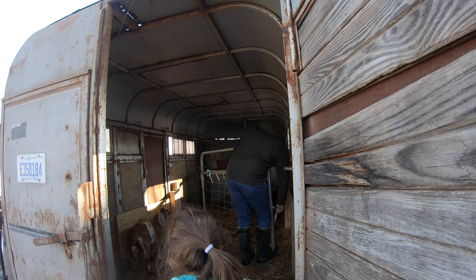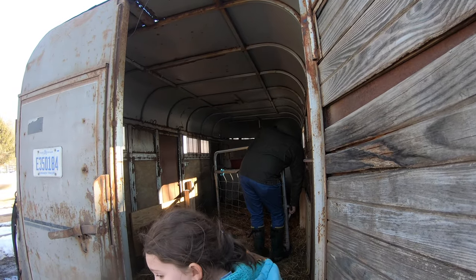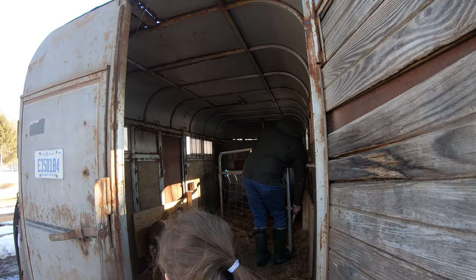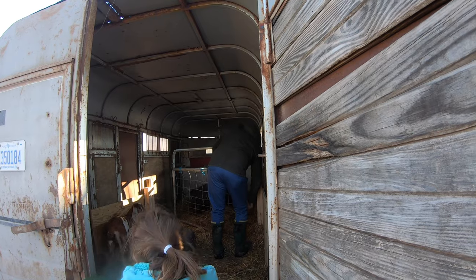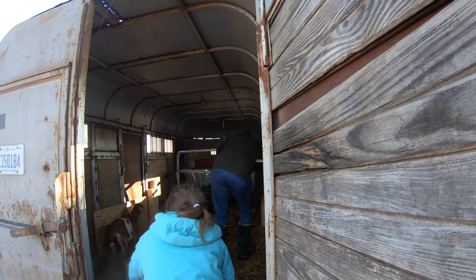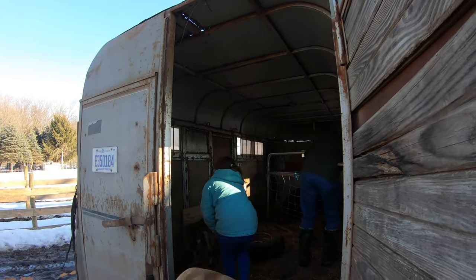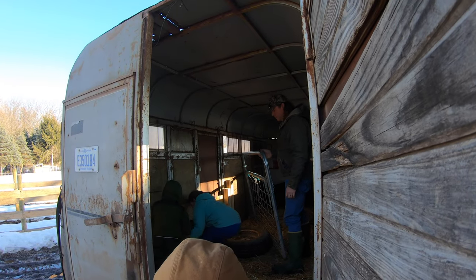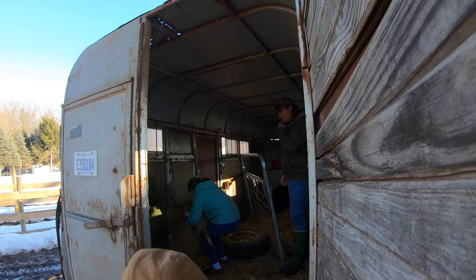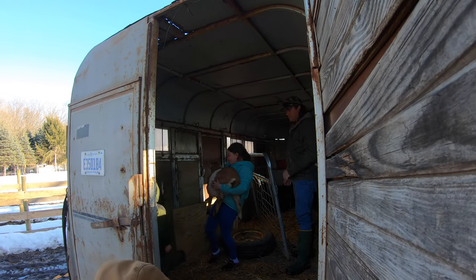Should we put her in with Karen and Phil? No, we're going to put her in the little metal cage. There's a quarantine pen in the barn, that welded cage. We'll put this little baby goat in there where she can see her new buddies. We'll keep her quarantined for a little bit just to make sure she didn't bring anything. Is she so soft? She is.